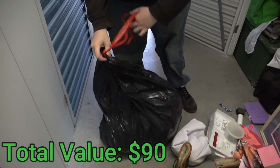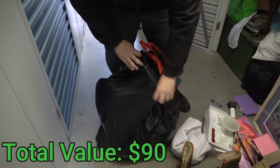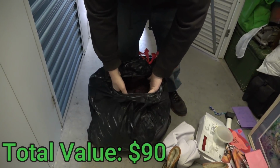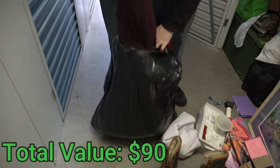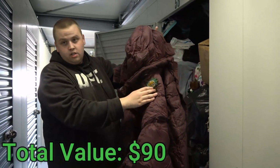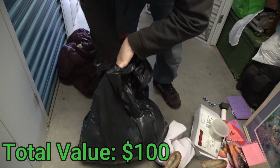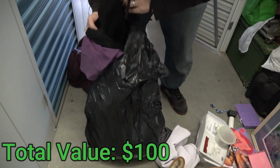What's in the bag, though? Did I rip it? It's kind of scary. I'll rip it a little bit. So I'm seeing coats and stuff. That's a good sign. Let's check a brand on it and see if it's sellable stuff. Cabela's. Nice, that's good. So we'll pull out one more and see if it's also a good brand or not.